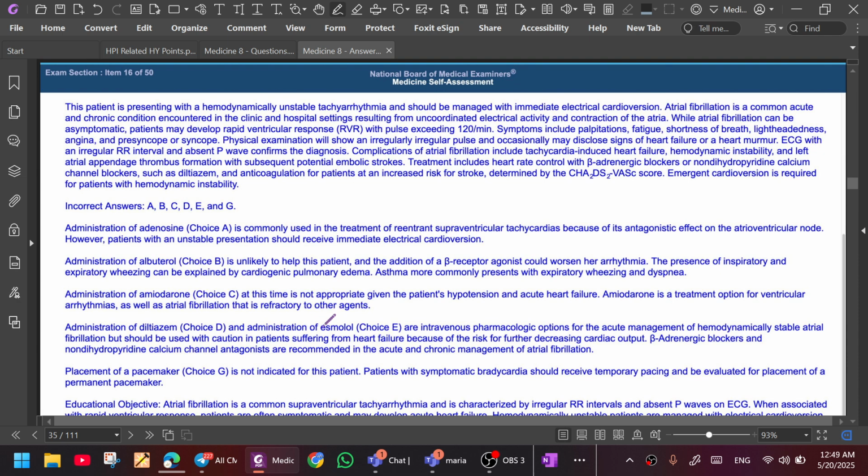C, D, or E. It's not C. Administration of amiodarone at this time is not appropriate given this patient's hypotension and acute heart failure. Amiodarone is a treatment option for ventricular arrhythmia as well as AFib that is refractory to other agents. It's not administration of diltiazem or administration of esmolol. They are IV pharmacologic options for acute management of hemodynamically stable AFib, but should be used with caution in patients suffering from heart failure because of the risk of further decreasing cardiac output.